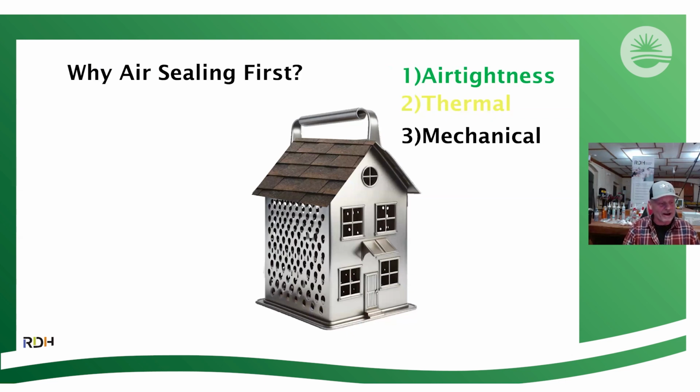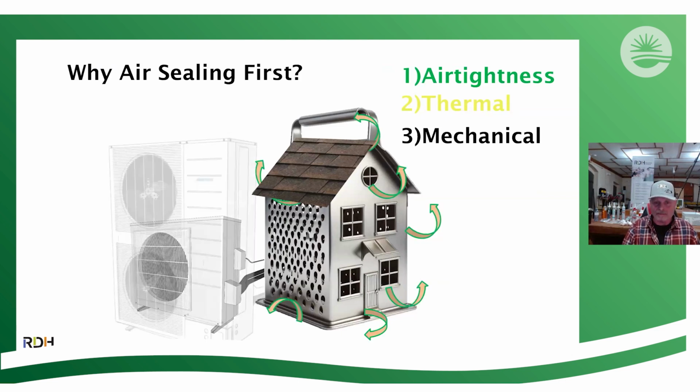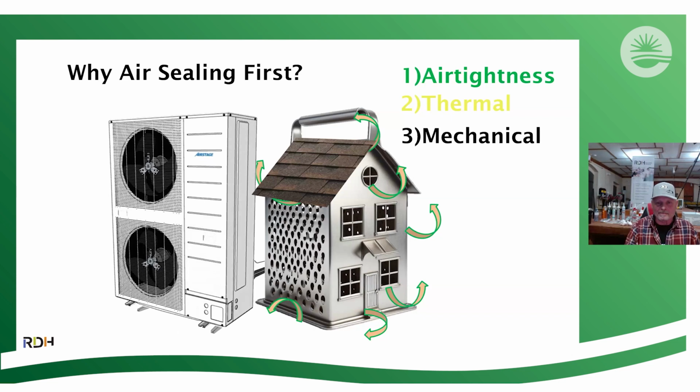So I have a cheese grater house, and then want to put a heat pump on that. That seems to be the thing to do. I don't know if it's the right thing to do. I don't think so, not at this stage. But you find out that I've got all this air leakage. What am I going to do with my heat pump? I'll make it bigger. No problem. Well, maybe a problem. What happens if I take away the air leakage?